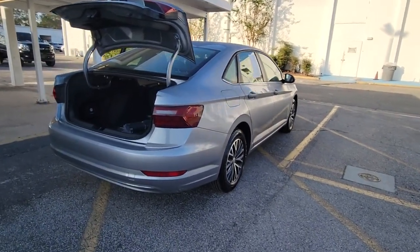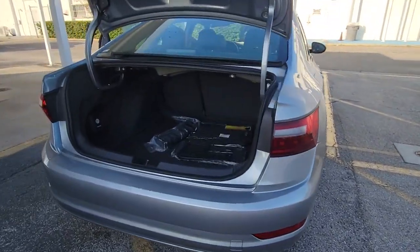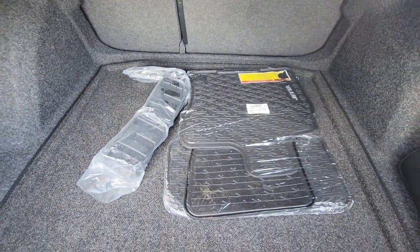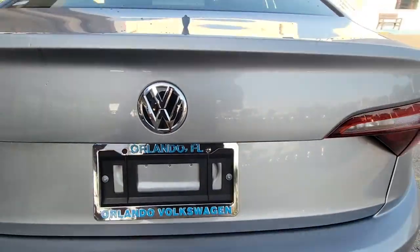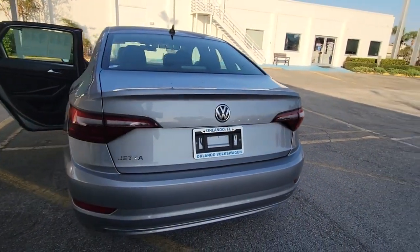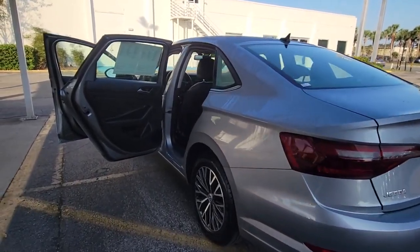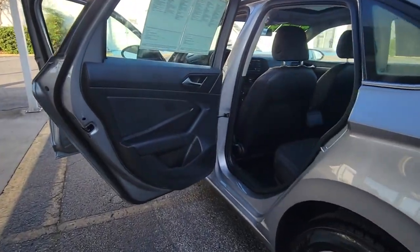These are just some of the great options this vehicle comes with: backup camera, aluminum wheels, Wi-Fi hotspot, Bluetooth connection, steering wheel audio controls, stability control, pass-through rear seat, intermittent wipers, tire pressure monitoring system, floor mats.